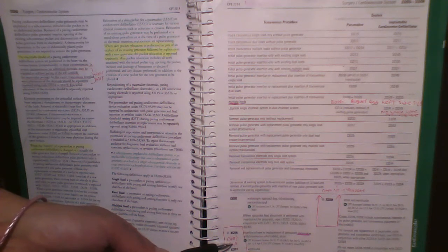Let's say, on my ventricular, the very first time I get my pacemaker, I need right and left ventricular pacing. I'm going to get 33207 with 33225. 10 years later, I come in, and I need to have the same exact chambers, a replacement system, but the same exact chambers. I'm going to code the removal of my leads. I'm going to code the removal of my pacemaker. And I'm going to code 33207 and 33225 to put my system back in.